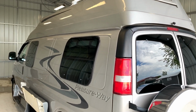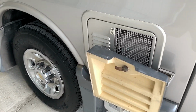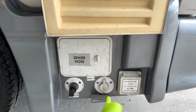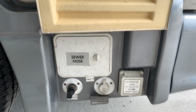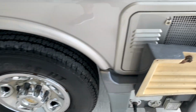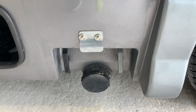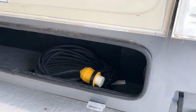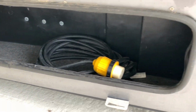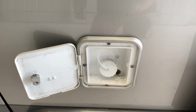Again, nice and straight and shiny and clean down the driver's side of this unit as well. Down here on the driver's side rear corner, we have some sewer hose storage, our city water connection, cable TV hookup, and where we are going to hook in our shore power cord there. Vent and access to our water heater. Our black and gray water tank dumps. A storage compartment here. Got the shore power cord coiled up in there. A decent sized little storage compartment. And lastly here we have the fill for our onboard freshwater tank.